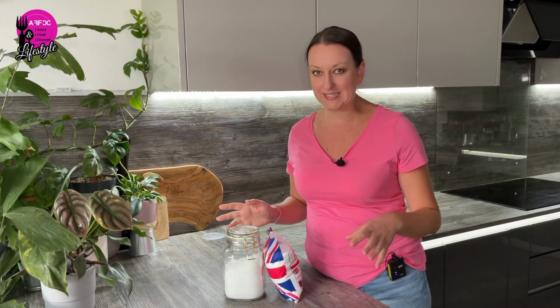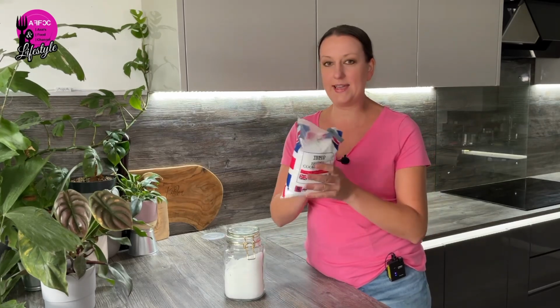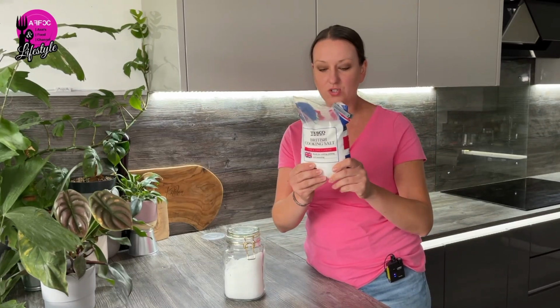I just wanted to let you know, and I want you to spread the word just in case many people are not aware of this. Tesco's have now recalled a British cooking salt because apparently there are particles or pieces of plastic that may cause a choking hazard.